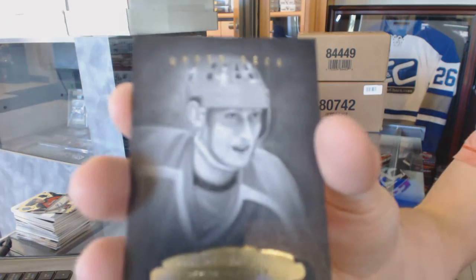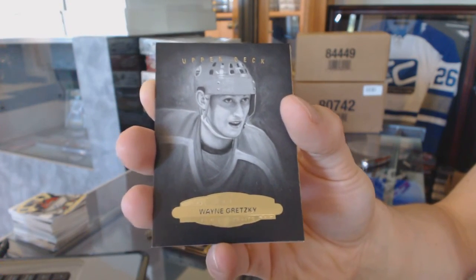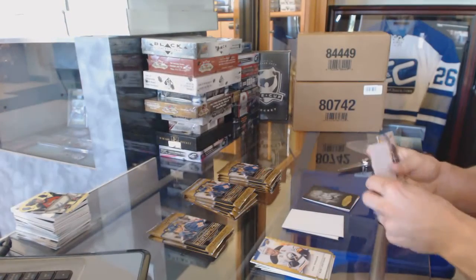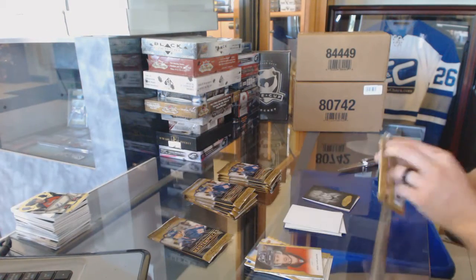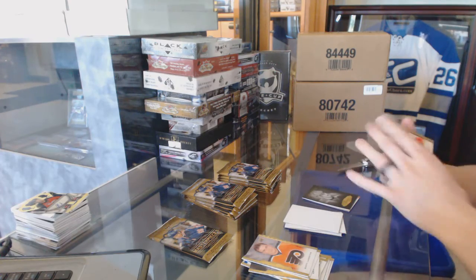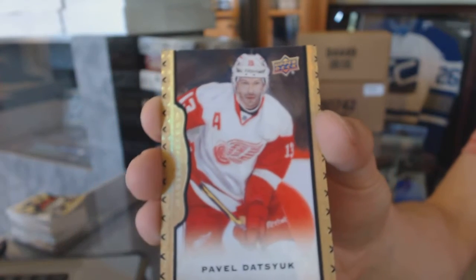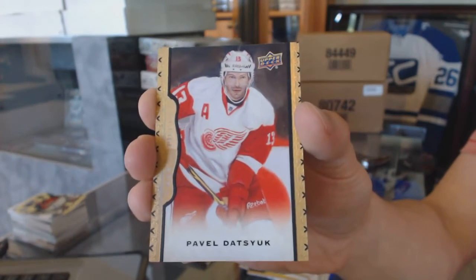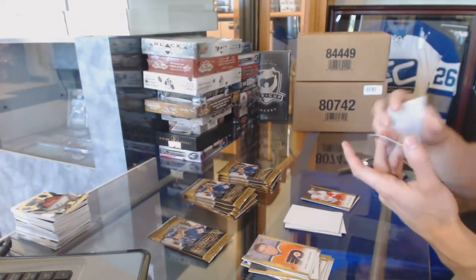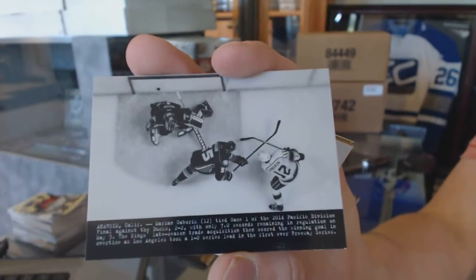Black and white portrait for the Edmonton Oilers, Wayne Gretzky. We've got a black frame parallel number 2/50 for the Detroit Red Wings, Pavel Datsyuk. 2/50 for the Wings, Pavel Datsyuk. And a black and white portrait, a wire photo for the LA Kings, Marian Gaborik.